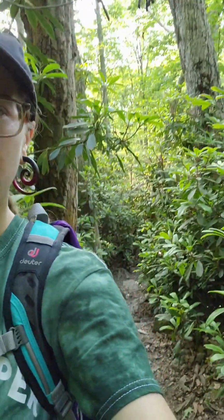So I am in the rhododendron tunnel. If any of you are familiar with Minsi, there's a couple of parts that are just thick tunnels of rhododendron, and I love it. And this particular part 2 miles in really signifies the beginning of the rest of your ascent, the rest of the steep part of the trail. I feel like the first 2 miles is really nothing as far as elevation gain goes, but this rhododendron tunnel is what's up. Oh, frog! Check him out.